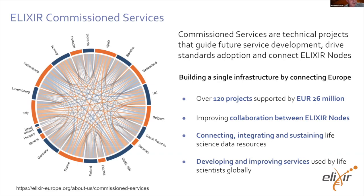Commission services can mean two things. We will sometimes pay for a specific service that's necessary for the operation of the network overall. And sometimes we'll pay for an implementation change to an existing service or set of services. So these so-called implementation studies develop new capabilities within or between the services. So far, we've funded over 120 projects through this mechanism. We've spent more than 26 million euros building the current infrastructure.